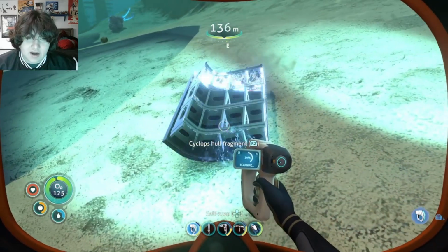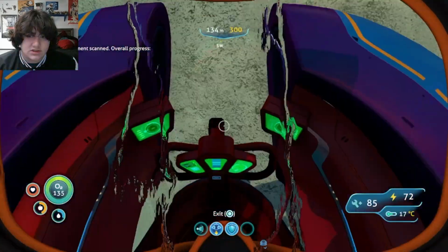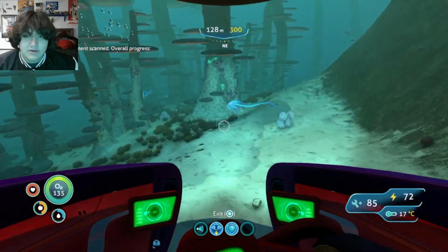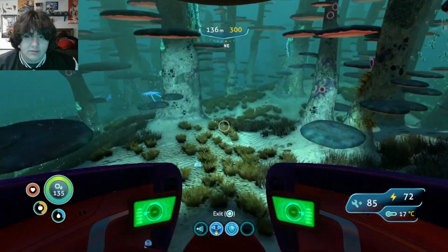Oh, Cyclops fragment. Hall. What's a hall? Oh, the hall, like the actual thing. Okay. I wasn't even looking for that. I was looking for the bridge fragments because I found one in here before.